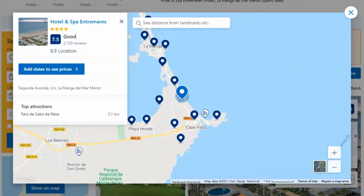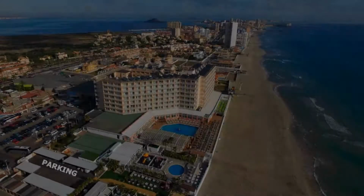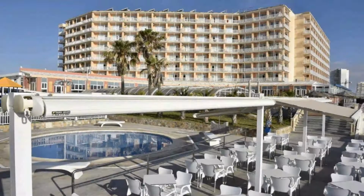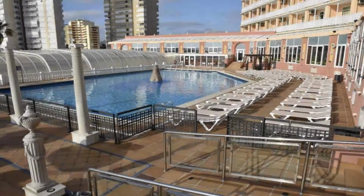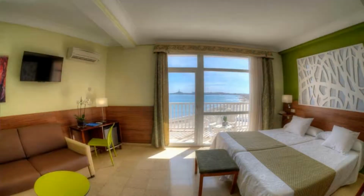Number 8. It's a 4-star hotel. The location of the hotel is excellent and the guests love walking around the neighborhood. Check-in time is 3 p.m. and check-out time is 12 p.m. Guests are required to show a photo ID and credit card at check-in. Pets are not allowed in this hotel.